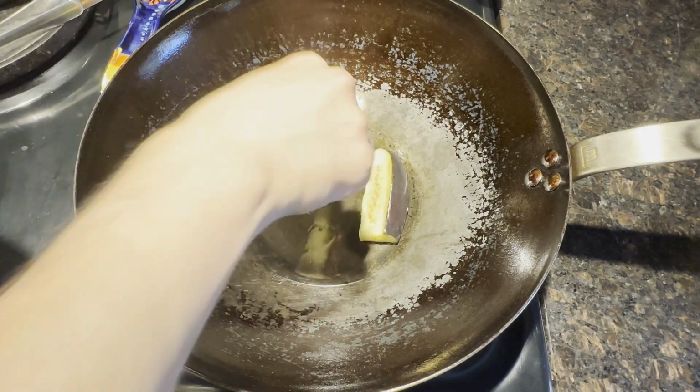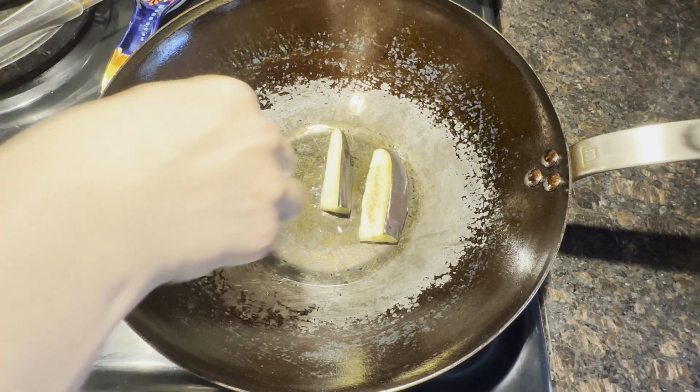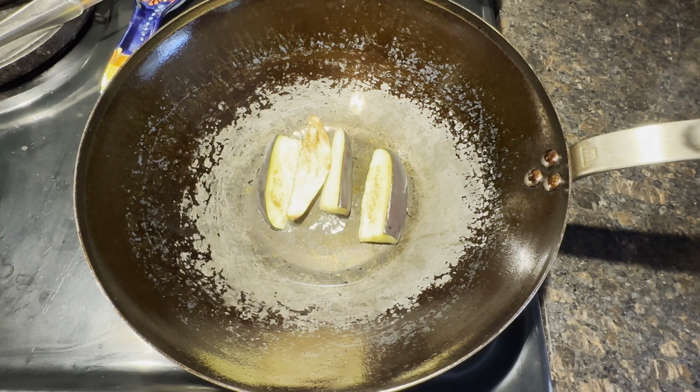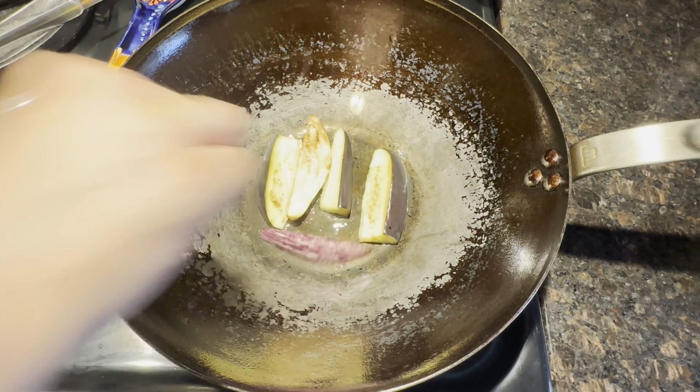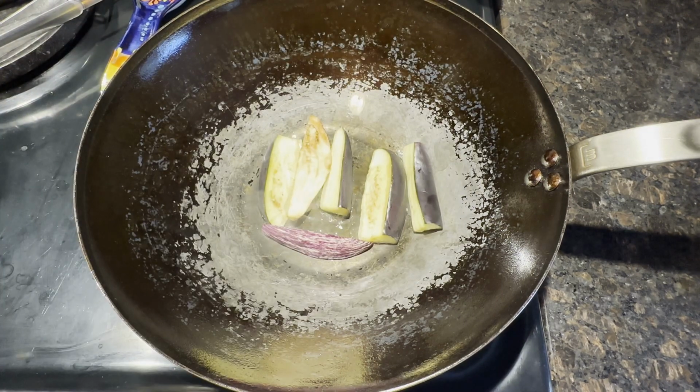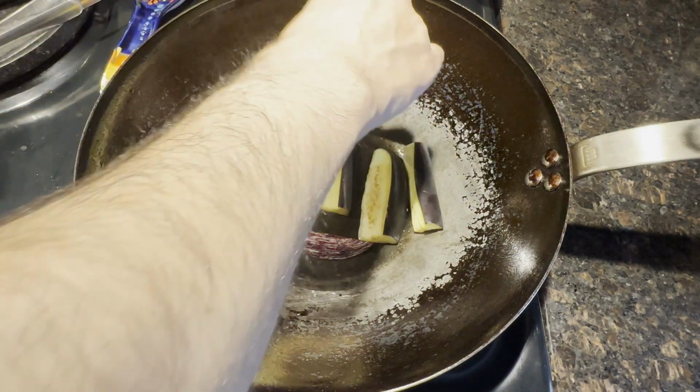Like, nothing stuck to the bottom of the pan. It's just not visually appealing. But again, the more you use it, the more of a patina it's going to form, and it'll season itself as you continuously use it. So if this happens to you, don't be afraid.